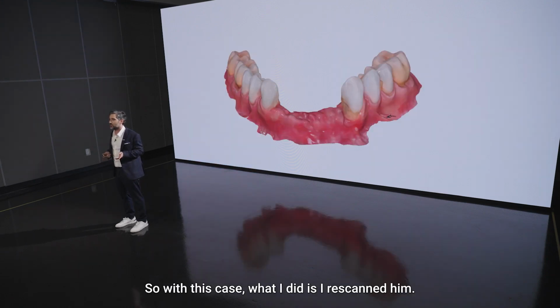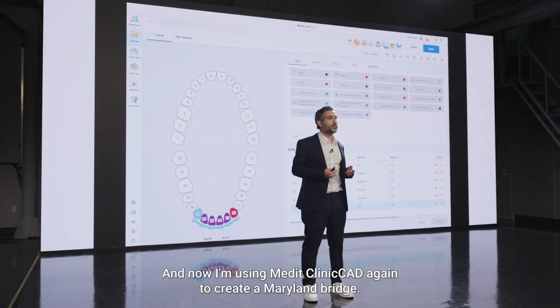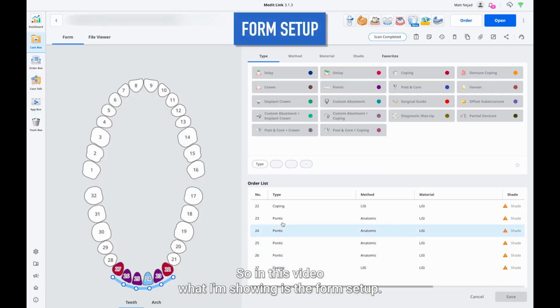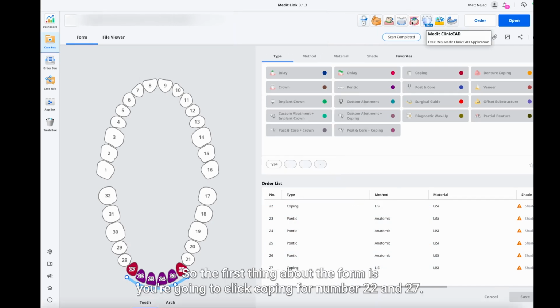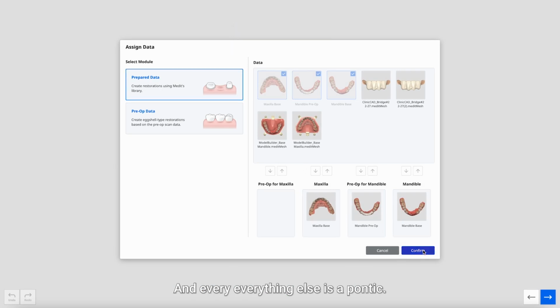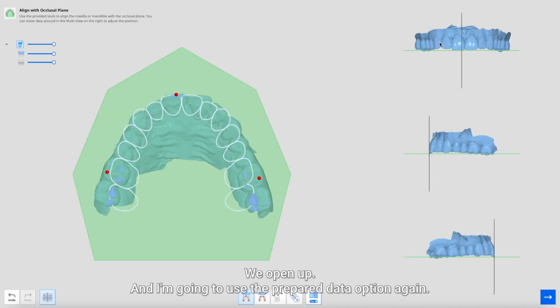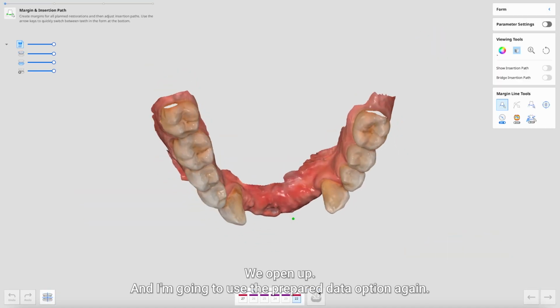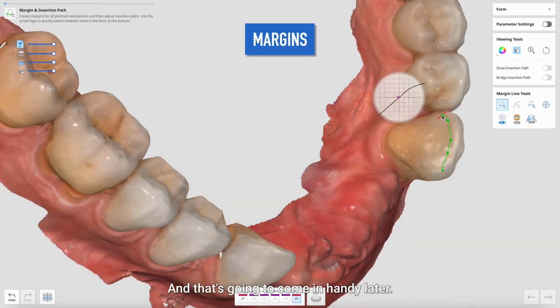So with this case, what I did is I rescanned him so that I can have his existing ridge. And now I'm using Medit ClinicCAD again to create a Maryland bridge. So in this video, what I'm showing is the form setup. So the first thing about the form is you're gonna click coping for number 22 and 27, and everything else is a pontic. We open up, and I'm going to use the prepared data option again. You notice I sent my pre-op data there as well, and that's going to come in handy later.